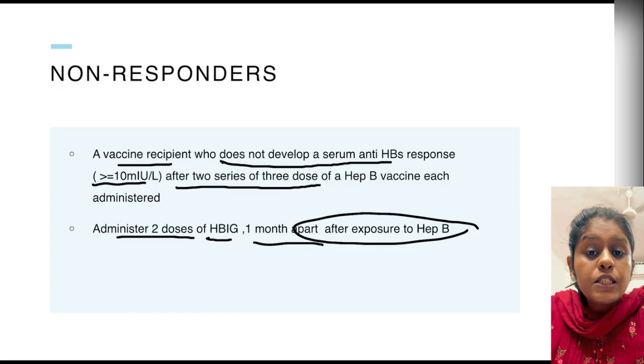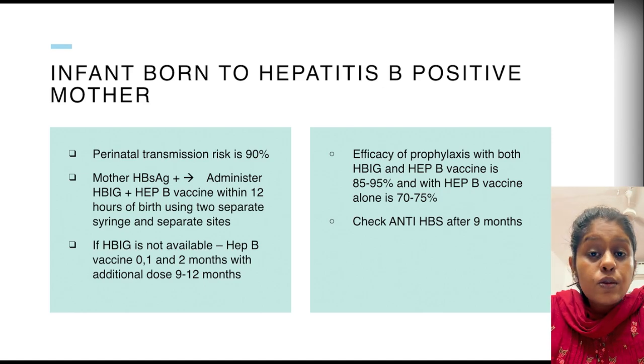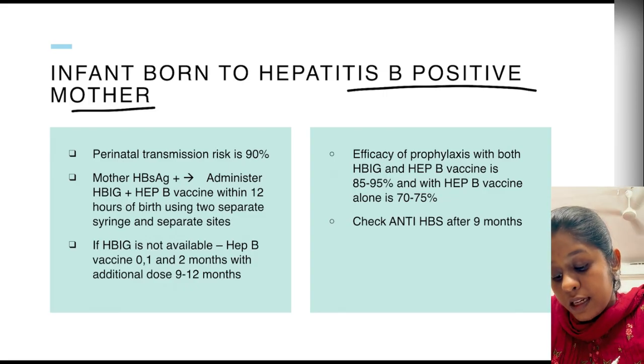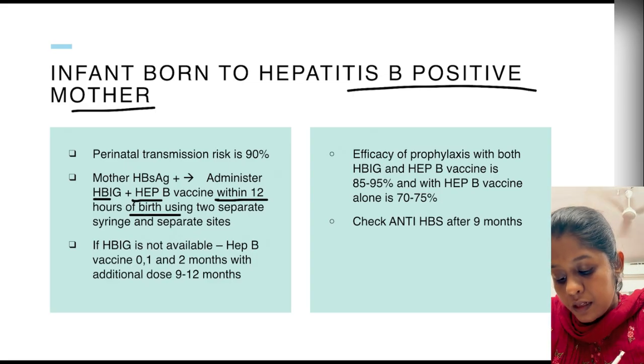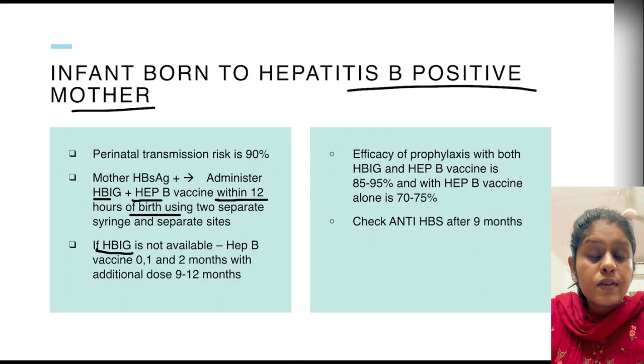Coming to the management of an infant born to a hepatitis B positive mother, we know that the perinatal transmission risk is up to 90%. If the mother is HBsAg positive, you administer both the HBIG and hepatitis B vaccine within 12 hours of birth, using 2 separate syringes at 2 different sites. If HBIG is not available, then give hepatitis B vaccine at 0, 1 and 2 months with an additional dose at 9 to 12 months.